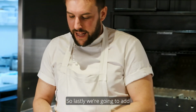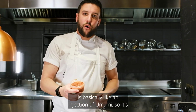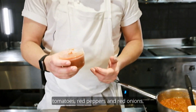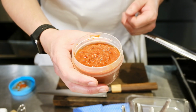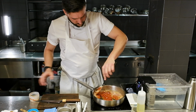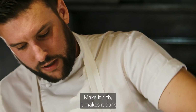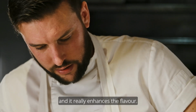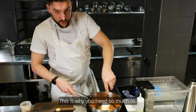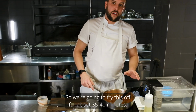So lastly, we're gonna add our pepper paste, which is basically like an injection of umami. So it's tomatoes, red peppers, and red onions. We blitz it all together, and then we reduce it down basically to a concentrate. Chuck it in, and then this is really important now, is to fry it off. Make it rich, it makes it dark, and it really enhances the flavour. This is why you need so much oil. So we're going to fry this off for about 35-40 minutes.